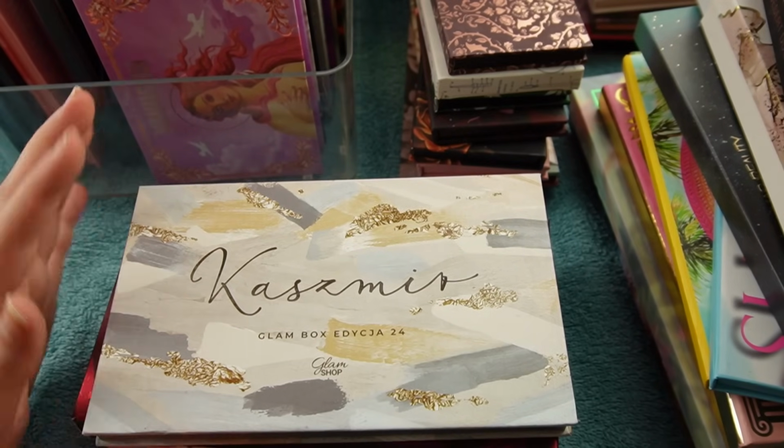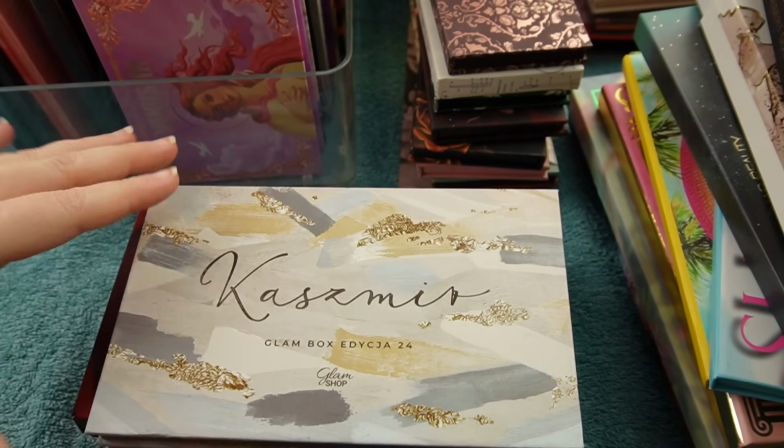Now that we have some space in the middle, let me talk to you about some things that were in the back of the drawer.